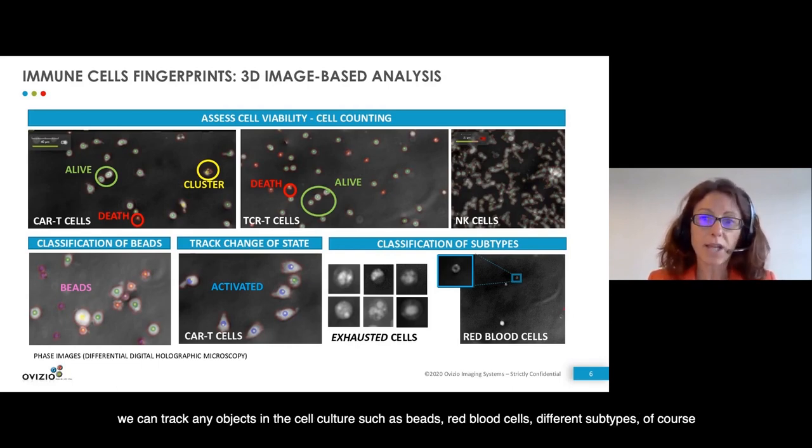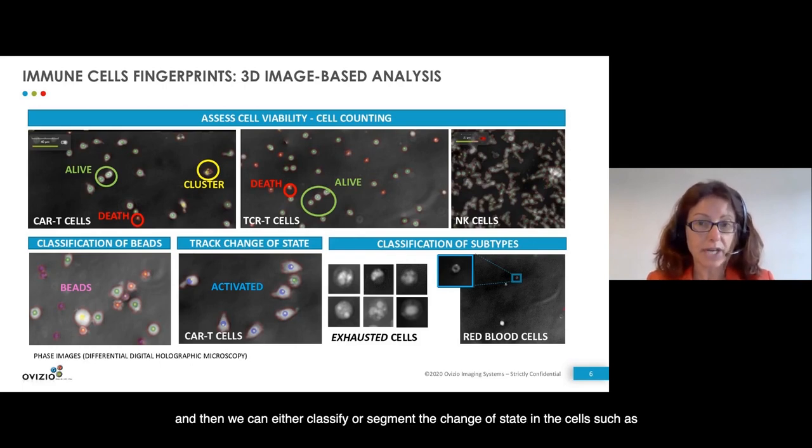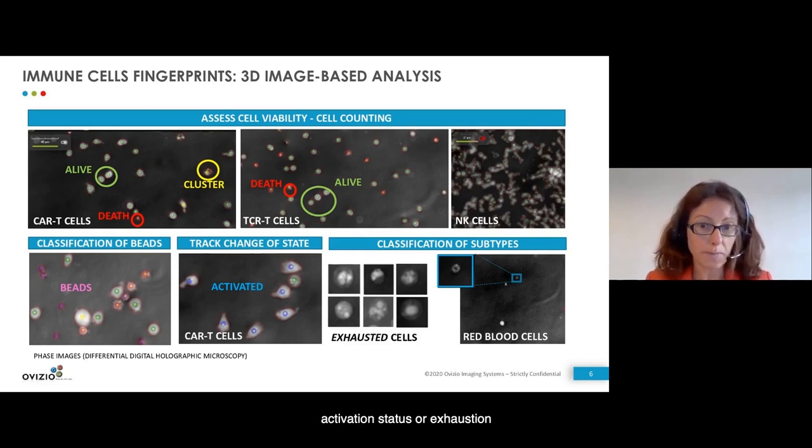We can track any objects in the cell culture, such as beads, red blood cells, and different subtypes, of course. And then we can classify and segment properly the change of state in a cell, such as activation status or exhaustion. Now, to make my words more concrete, I will leave the floor to Ivy Erufa from BMS.